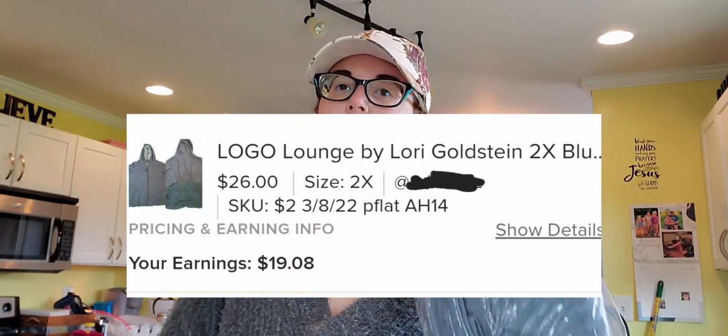But a brand that I have passed on several times, and I decided to take a chance on it because I've seen it on YouTube hauls and stuff, is Logo, which is, I'm going to pull it up. It was a plus size. Oh, Lori Goldstein loungewear line. It's L-O-G-O, and they're all capital. 2X blue zip up lightweight jacket. I only paid $2 for it at the thrift, and it sold in 7 weeks, so not terrible.